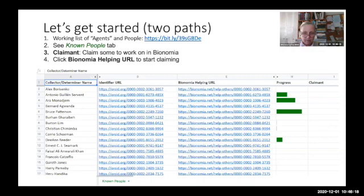And then click the link in column E where it says Bionomia helping URL. So if you click that, once you're logged into Bionomia, that takes you directly to the specimens. It'll look just like the slides we went through, and you'd be able to start saying, yes, that specimen was collected by Burton Lim, or yes, that specimen was identified by Burton Lim, or no, that's not Burton Lim.